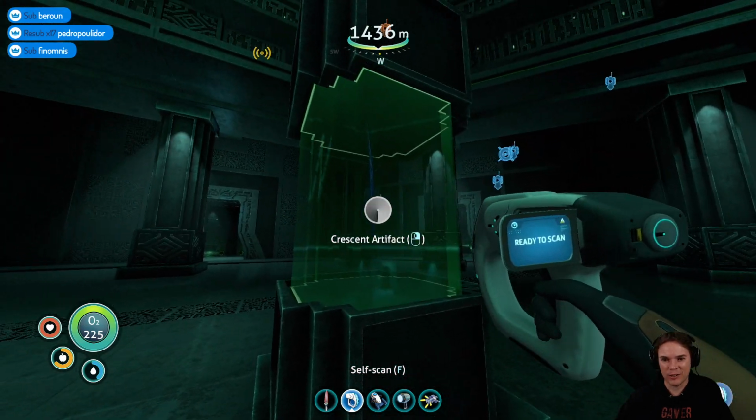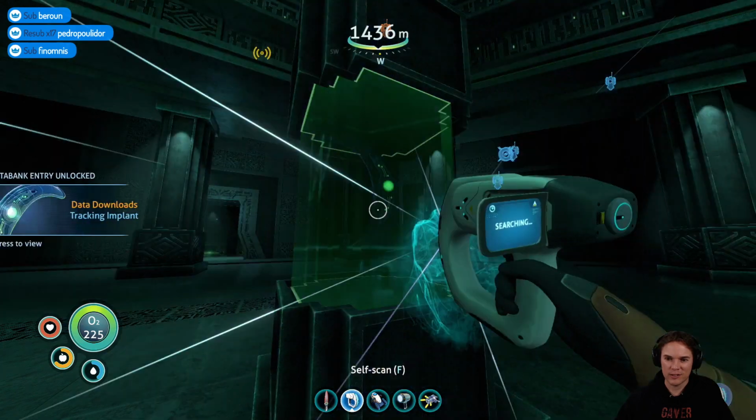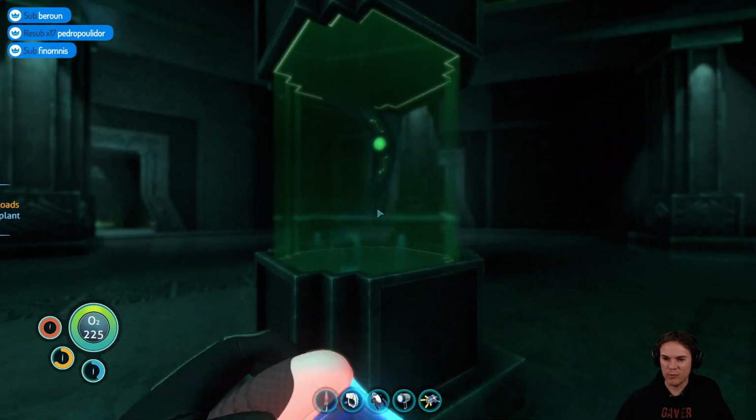Game, you're taking all the fun out of this. Crescent artifact. Why put a doomsday device in the game if we can't play with it?